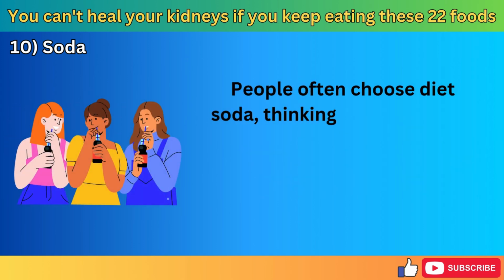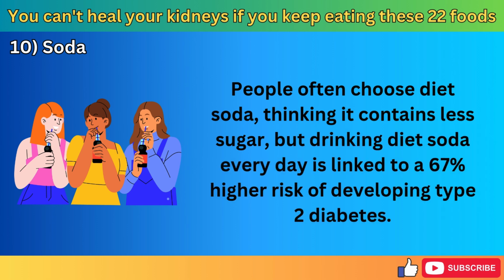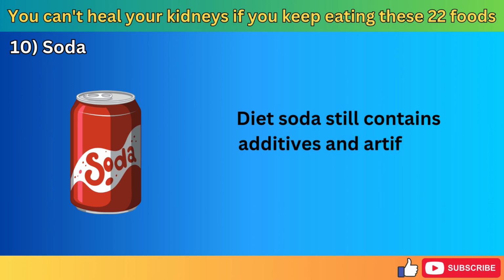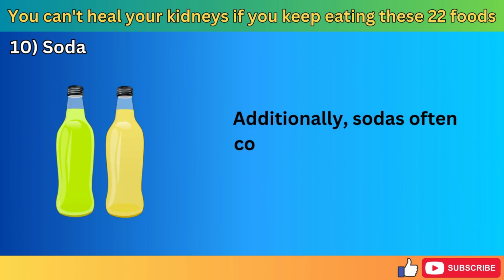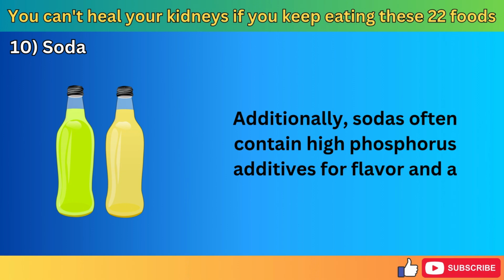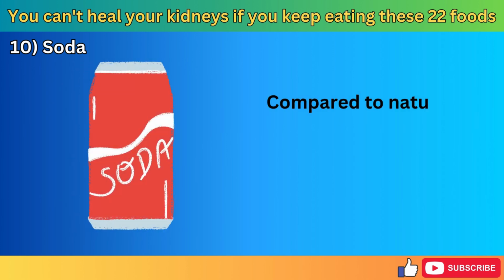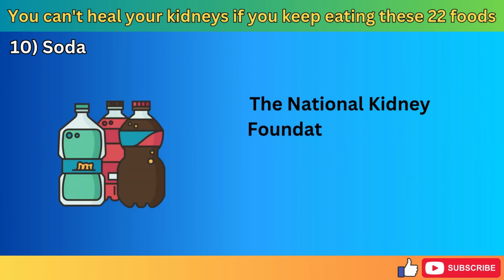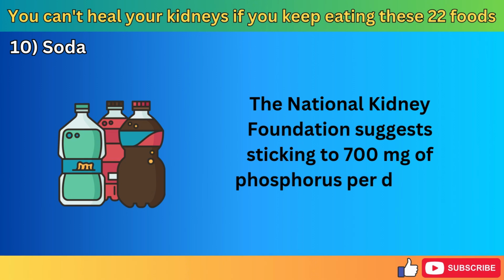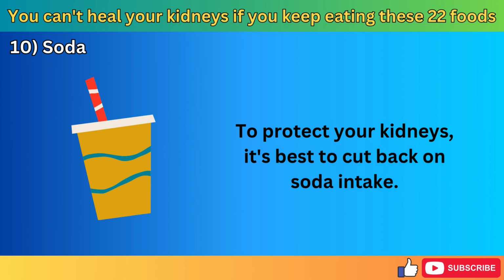People often choose diet soda, thinking it contains less sugar, but drinking diet soda every day is linked to a 67% higher risk of developing type 2 diabetes. Diet soda still contains additives and artificial sweeteners that can damage your kidneys even more. Additionally, sodas often contain high phosphorus additives for flavor and a longer shelf life. Too much phosphorus can seriously harm your kidneys. Compared to natural sources, phosphorus from sodas is absorbed more effectively. The National Kidney Foundation suggests sticking to 700 milliliters of phosphorus per day for normal kidney function. To protect your kidneys, it's best to cut back on soda intake.